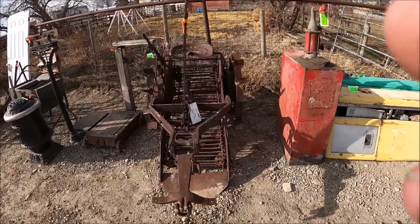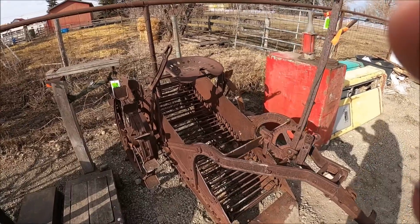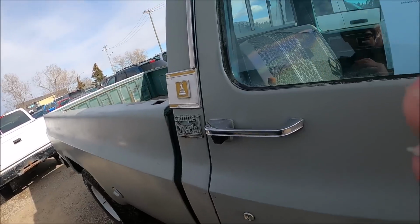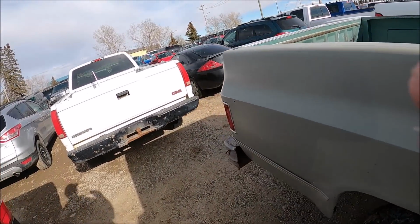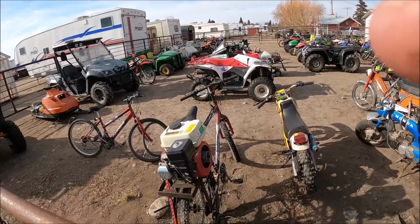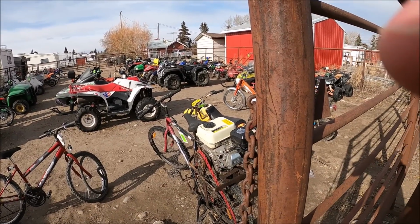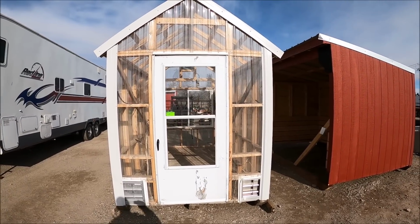Here's a horse-drawn potato digger. There you go, never thought I'd see one of those. Nice 1977 GMC truck. 3/4 ton K25, 4x4. Nice old truck. There's a bicycle that somebody put an engine on. It looks like a Honda engine, but it's not. It's a cheap knockoff. Isn't that ever neat? There's a greenhouse too, so there you go.